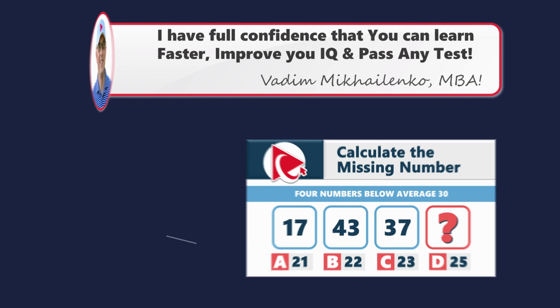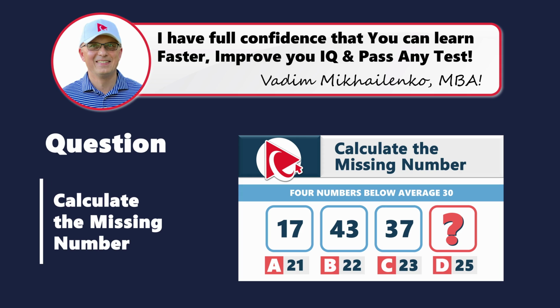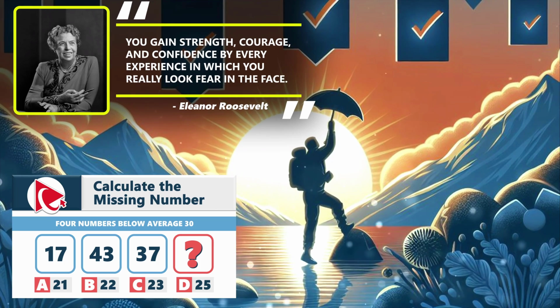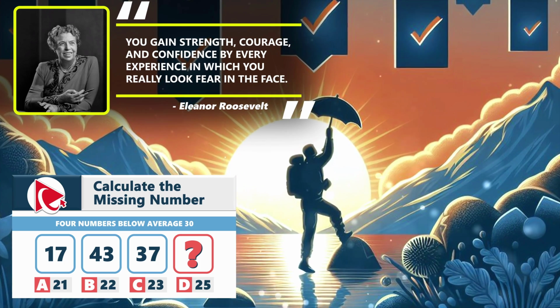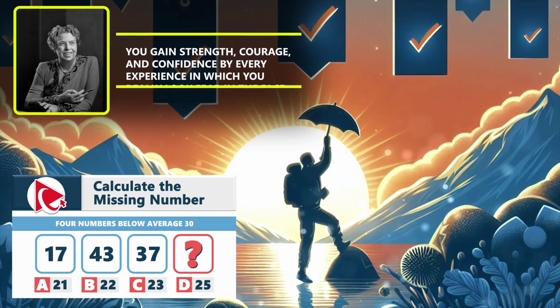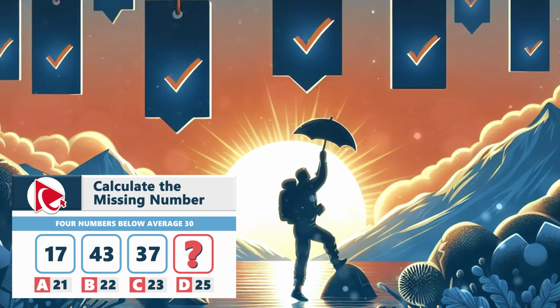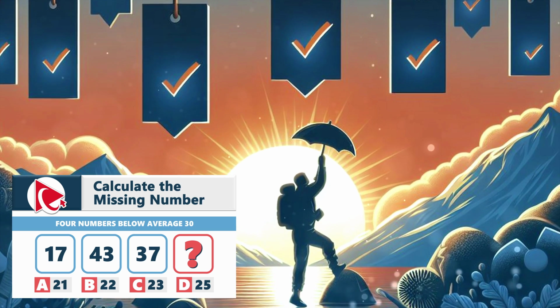With this question, I would like to echo the wisdom of Eleanor Roosevelt. You gain strength, courage, and confidence by every experience in which you really look fear in the face. Let's confront this challenge with these assessment test questions head on, knowing that overcoming obstacles builds your resilience and your character.